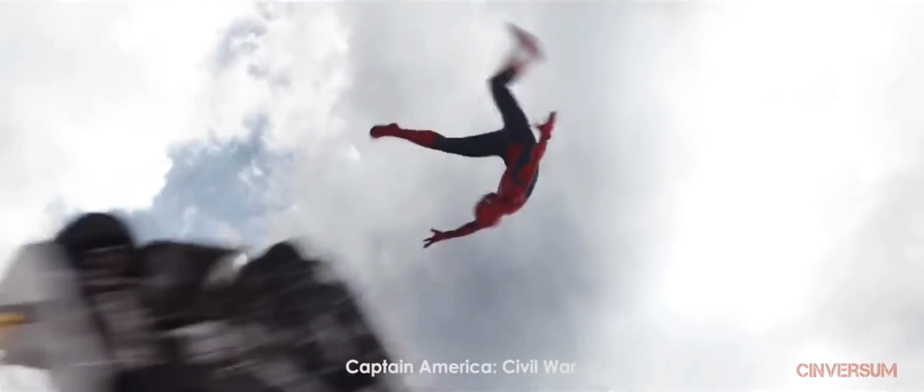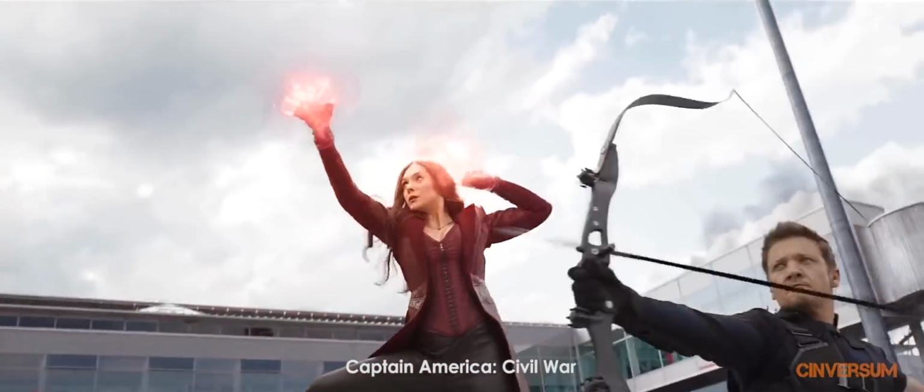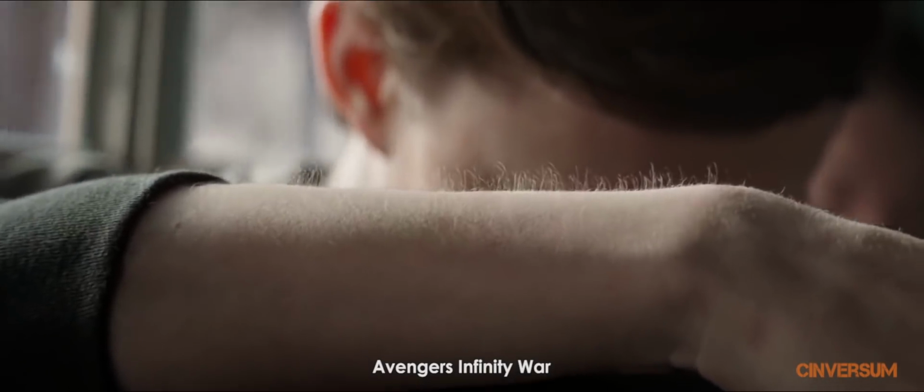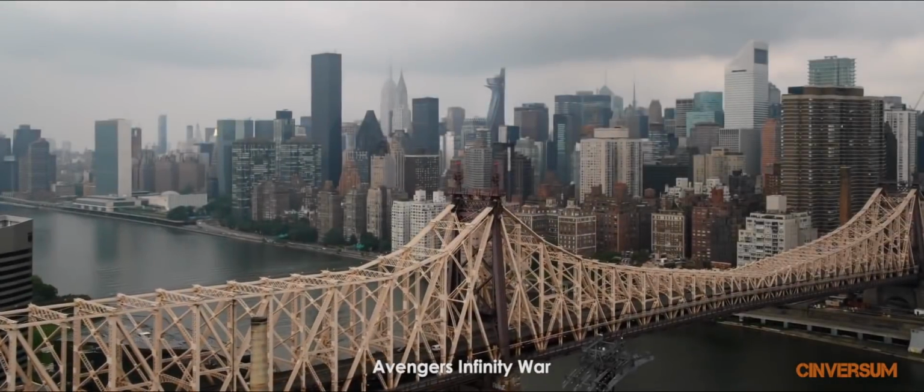And that's everything we have so far before the release of Avengers Infinity War. We're not going to go into the events that could take place in Infinity War, we'll just go over the powers and the current places of the Infinity Stones and give you a brief background of the Mad Titan Thanos.